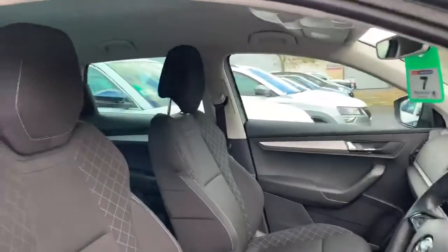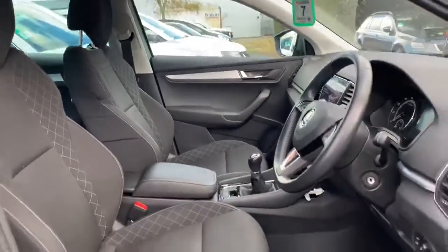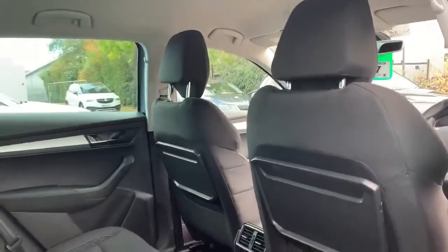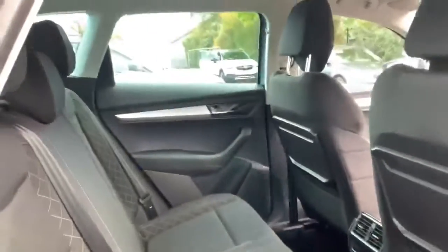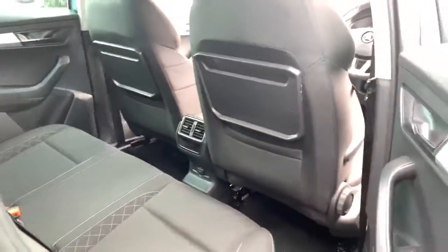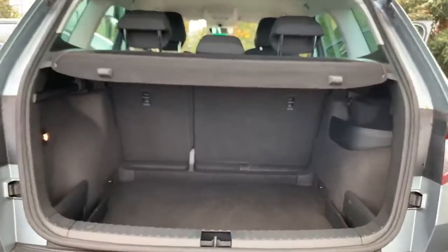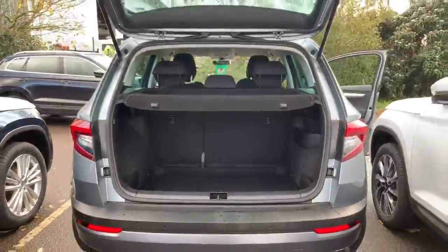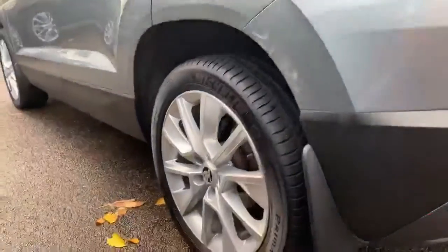We have the interior of the Karoq. One of the standard specifications also comes with folding tables on the backs of the front seats. And then here you have the standard boot. The alloys.